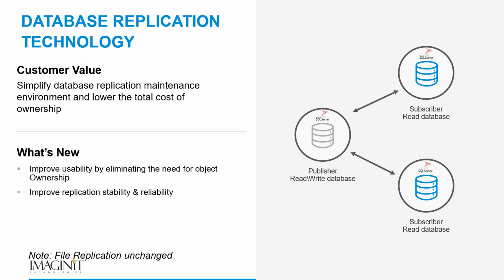This was always the replication between those. Once we got it set up and it was running, usually it was great, but there could be difficulties in establishing it and how we want to get that going. File replication hasn't changed. This is all about the database side of the replication portion. So it's a really great tool for that.